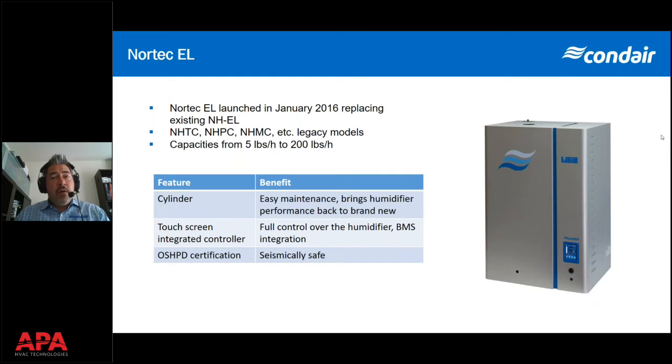I'm not going to do a ton of covering on this. APA, I'm sure you're familiar with these. APA is the expert in humidification in the New England market. They know this like the back of their hand.